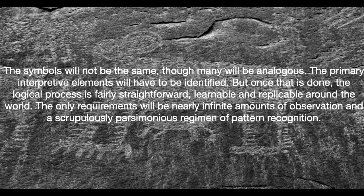The symbols will not be the same, though many will be analogous. The primary interpretive elements will have to be identified, but once that is done, the logical process is fairly straightforward, learnable, and replicable. The only requirements will be nearly infinite amounts of observation and a scrupulously parsimonious regimen of pattern recognition.